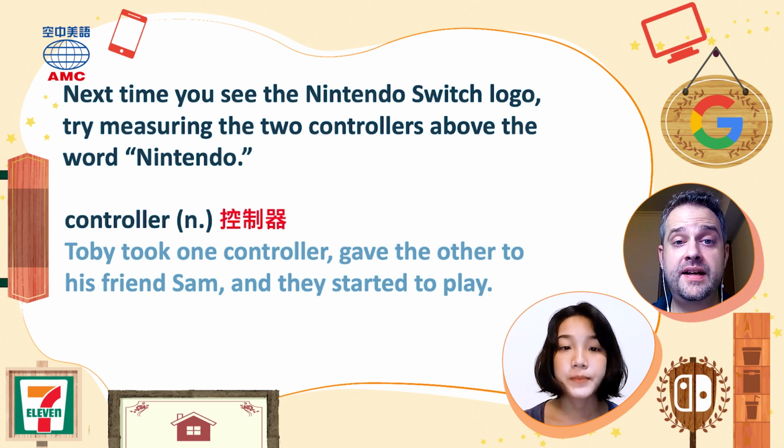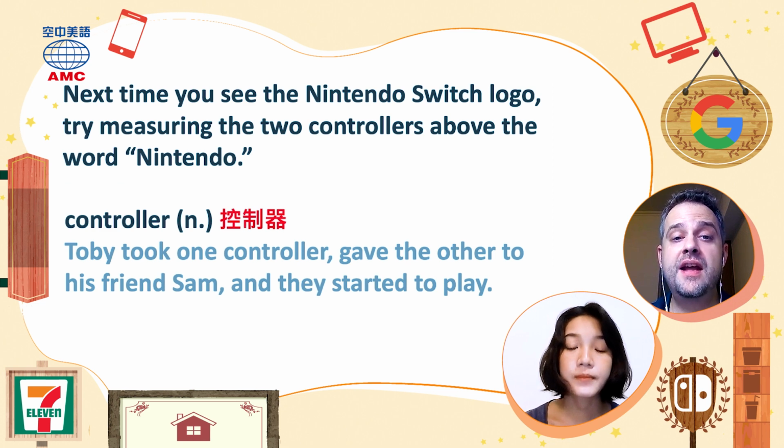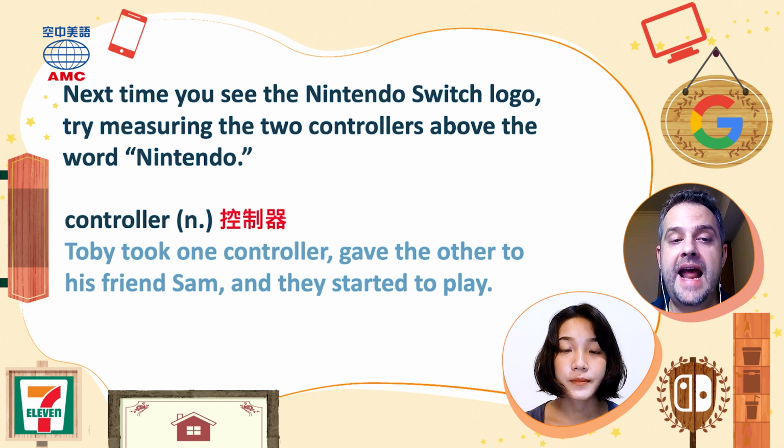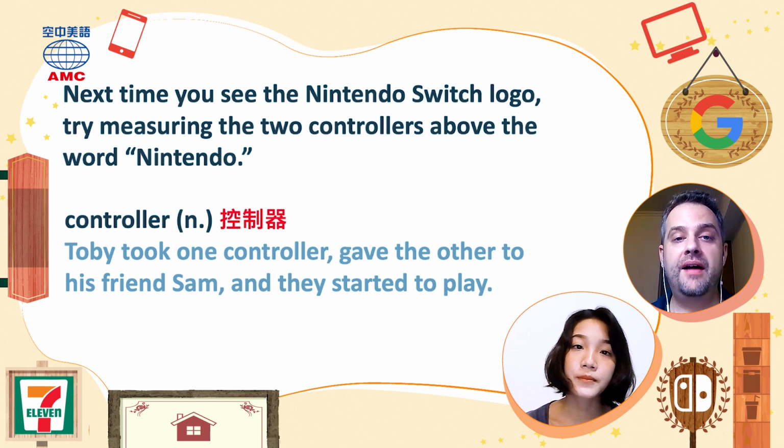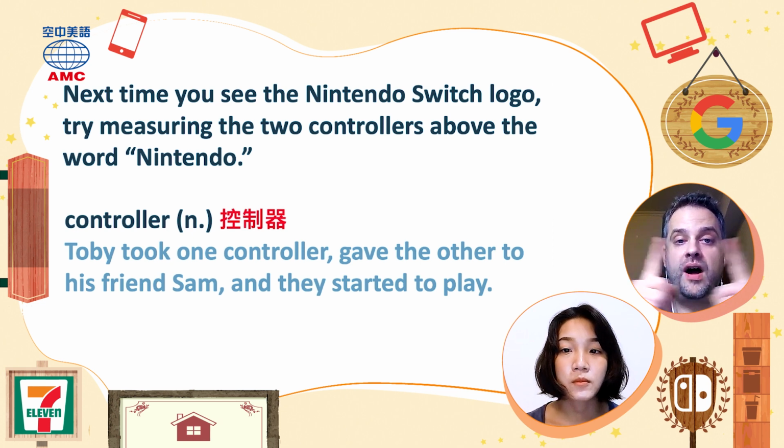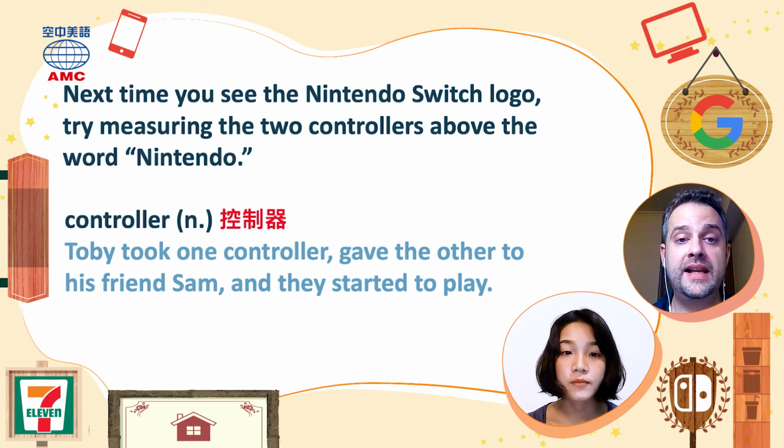Okay, so let's go back to the article and we're going to introduce another logo. It says, next time you see the Nintendo Switch logo, try measuring the two controllers above the word Nintendo. Okay, so here we're talking about a controller. A controller is some kind of device that you use to control, which is where the word comes from, another thing. And sometimes there's a wire connecting them, sometimes it's wireless.